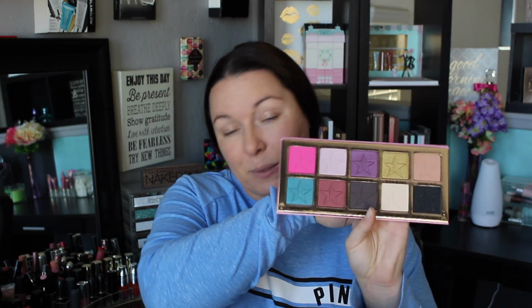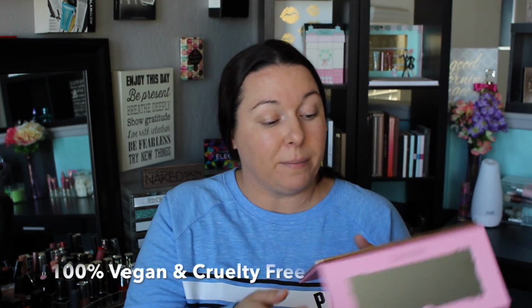I actually just made my very first purchase a few weeks ago from Jeffree Star Cosmetics. How crazy is that? I feel like everyone's tried Jeffree Star Cosmetics at some point, especially the liquid lips because they're so popular. But what's funny is the order that I made still doesn't include liquid lips. He had a sale on his website for his Beauty Killer palette. So today we are going to be doing the Beauty Killer palette and I'm excited to try this.